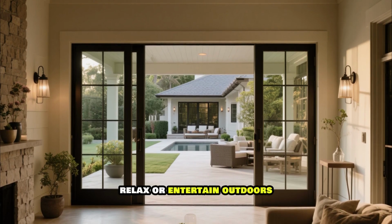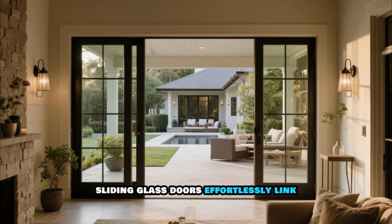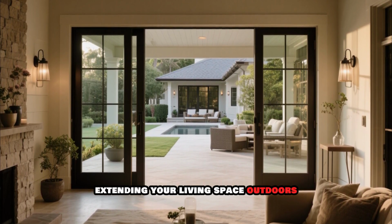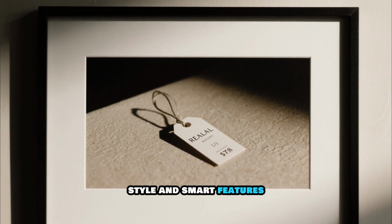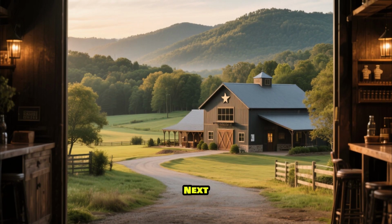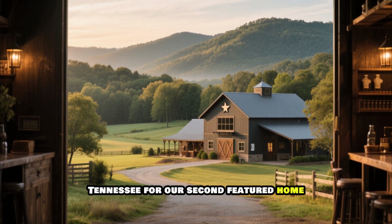And when it's time to relax or entertain outdoors, large sliding glass doors effortlessly link the main living area to a spacious covered patio, extending your living space outdoors. This minimalist design, packed with so much style and smart features, came in at a build cost of $400,000. Isn't it just gorgeous?